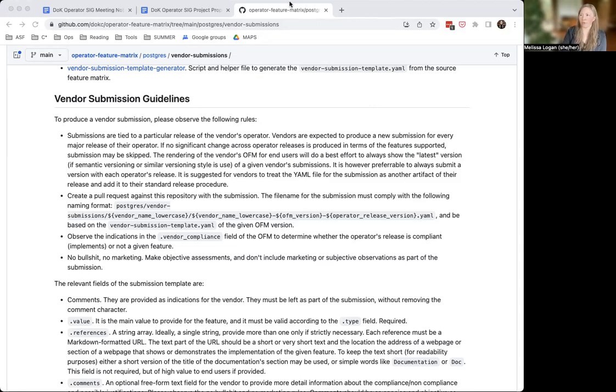Anything else on the operator feature matrix project? Questions, comments, feedback?